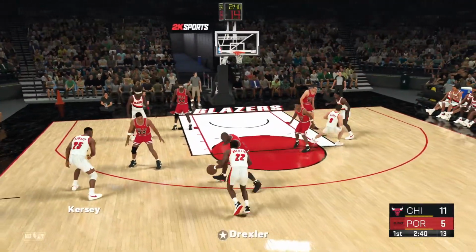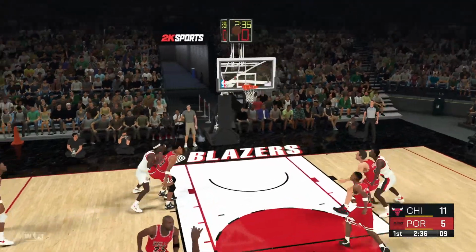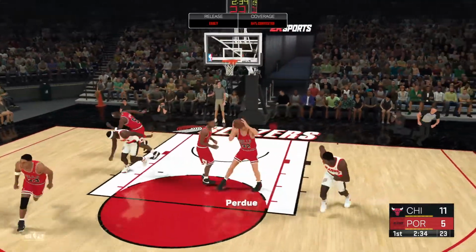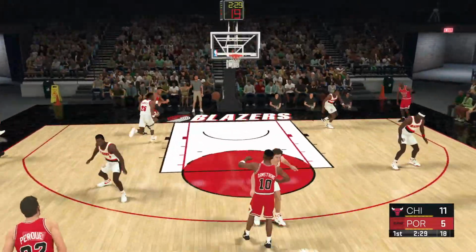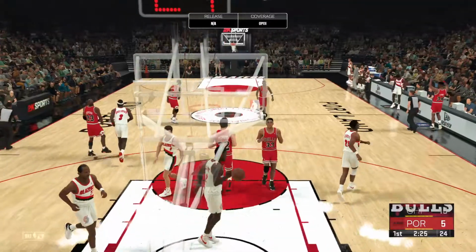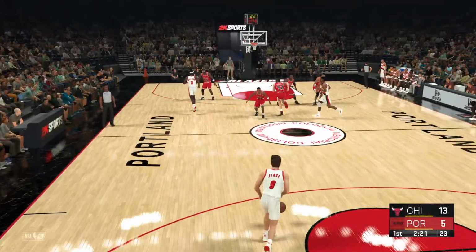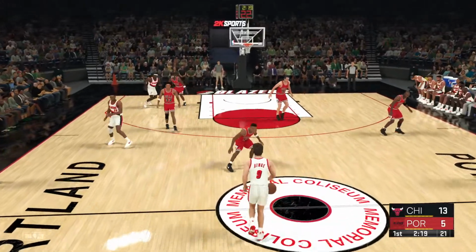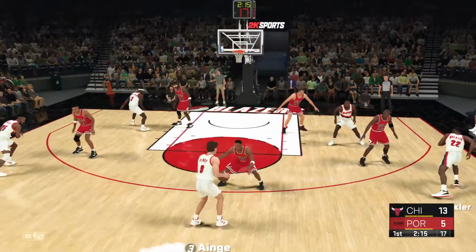Kersey kicks to Drexler. Here's the 3. That one's not going to go. And Chicago will go the other way with the ball. Inside. Pippen with the bucket. Pippen's got his second basket of the game. And it just seems that every pass they make is leading to a score. Just great ball movement. Outside, Drexler. Back to Ainge.